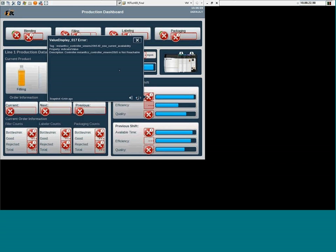And if I'm in the middle of diagnosing that there's a problem that has occurred, I may not want the errors to just automatically disappear. So here, let me plug this back in, and we just need to wait a little bit of time for the system to do its recovery process.